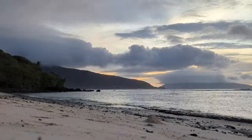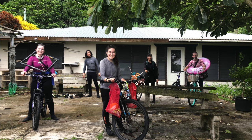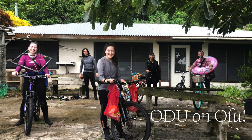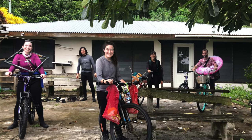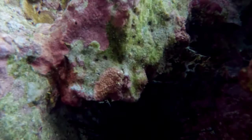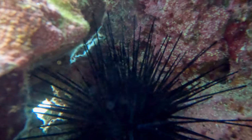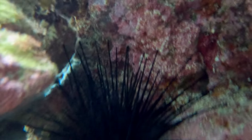After a couple of nights at the lodge, we were joined by a group of reef scientists from Old Dominion University. And I posed the question to them, what kind of creatures are you interested in seeing out in the coral reefs? One of them was excited about sea urchins because of their role in keeping the reefs healthy. And I think really that's what is most exciting to a lot of these scientists, because what they're working on is studying the resilience of these reefs to climate change.